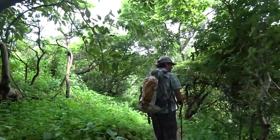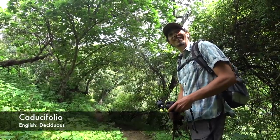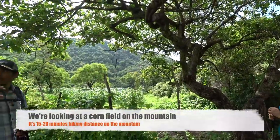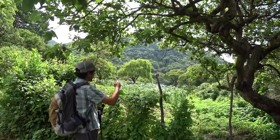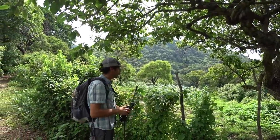So what did you say is the forest that we're going to called? Caducifolio. Caducifolio, okay. So they organize each other to clean some areas and then grow some corn, beans, or whatever, and they share it with the community, right?